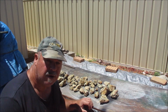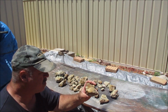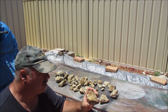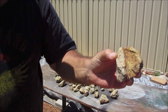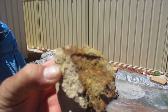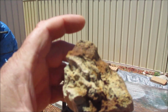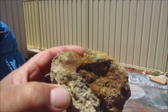G'day guys, I'm back home. This is the ore that I brought home. This is that sulfides. Or it's decomposed. I'll give you a closer look. As you can see, it's gone all rusty. That's the sulfides. Yeah, as I explained before, the sulfides are all weathered out of the rock. Yeah, and they leave all the metals behind.